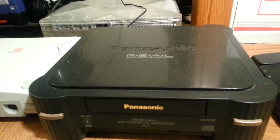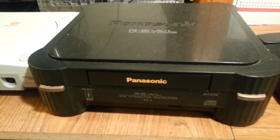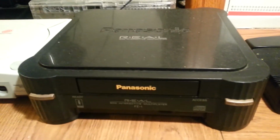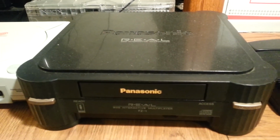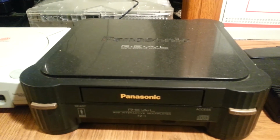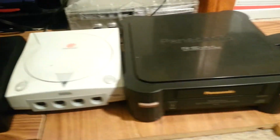Right beside it, we've got a Panasonic Real 3DO. This one was a little bit difficult for me to find, again, it being one of the overlooked systems, and really not a great system, but it's okay. Really hard to find games for it. I've only come across 1 or 2, and most of the time it's like a card game or a board game put onto disc, so not the greatest of systems, but still looking. Hopefully I'll find some good games for it.